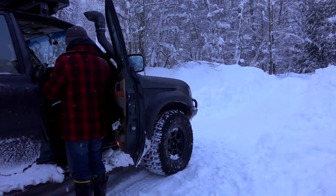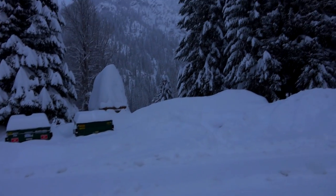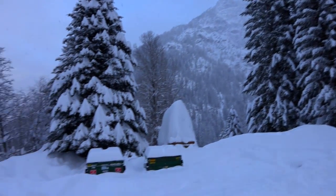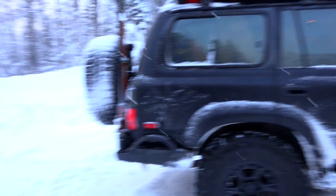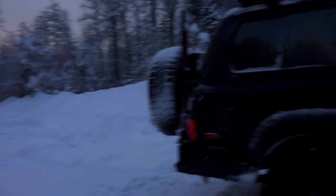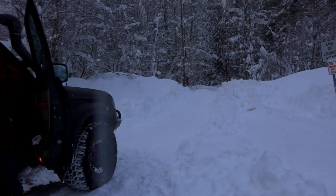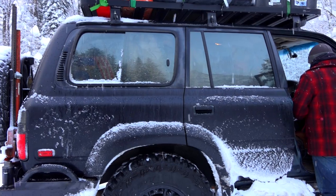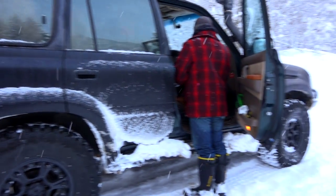All right, day six. We're in this beautiful, beautiful place in Cascade Mountains, looking for a place to set up the tent. Up until now, the road is plowed somewhat, but now we've lowered the tire pressure and are about to go in the deep snow. So we'll see how this loaded pig is going to do. Might be challenging. I guess we'll find out shortly.